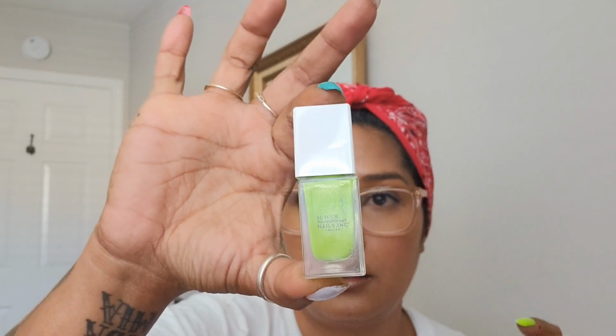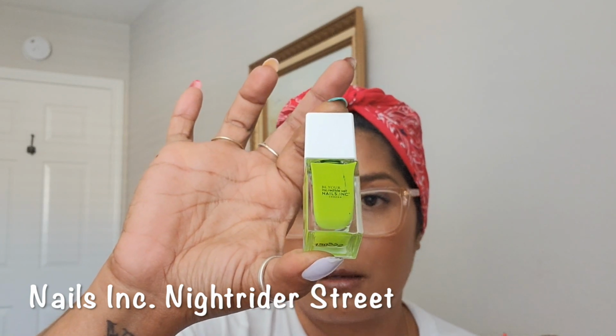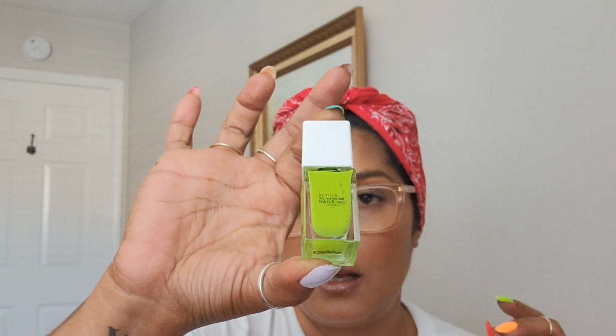It also dries to a demi matte finish, and this one I added 3 coats on the nail. It requires the full 3 coats. This green one, look at this color. It's like a neon green, lime green. It is so pretty. This one is called Nightrider Street.